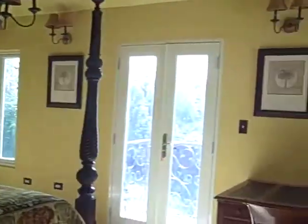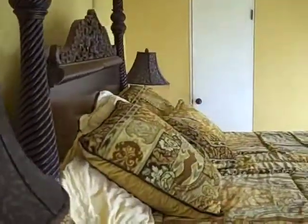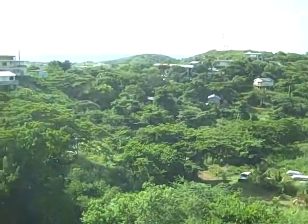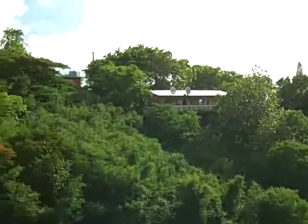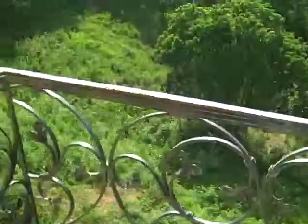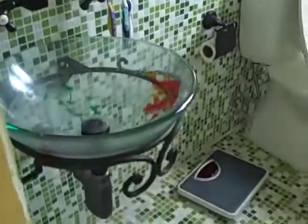Master bedroom with its own balcony, and its own bathroom. All done with great attention to detail.